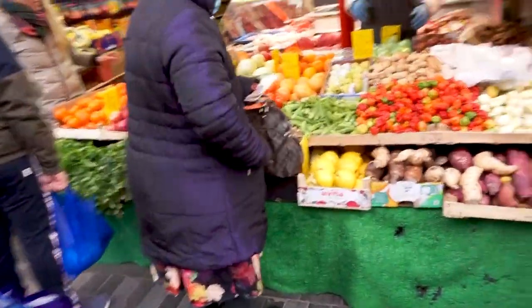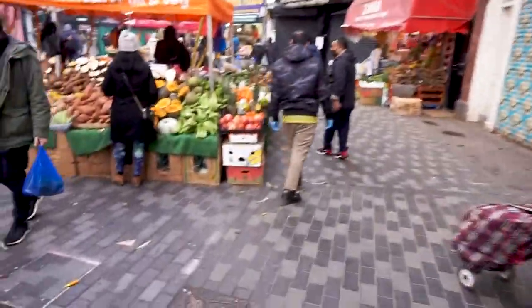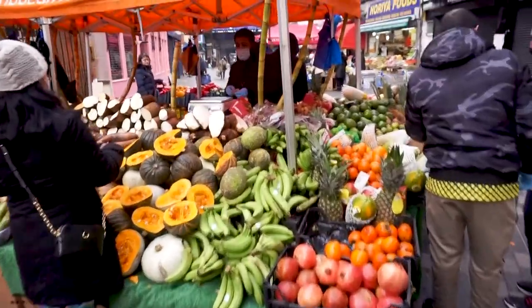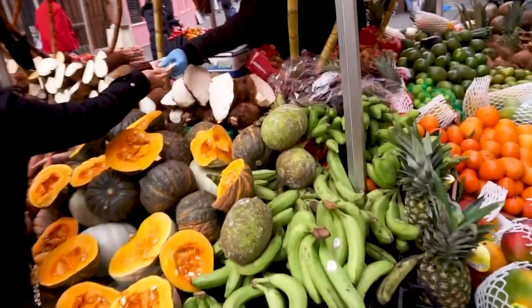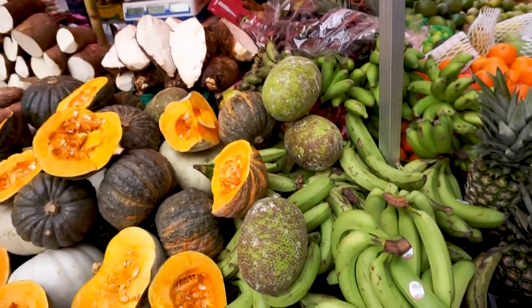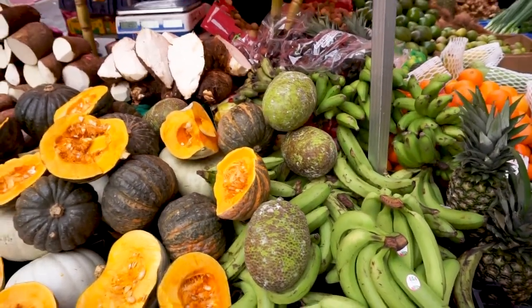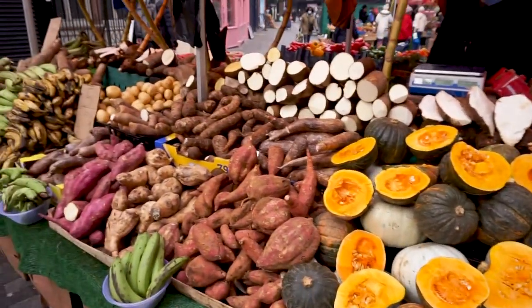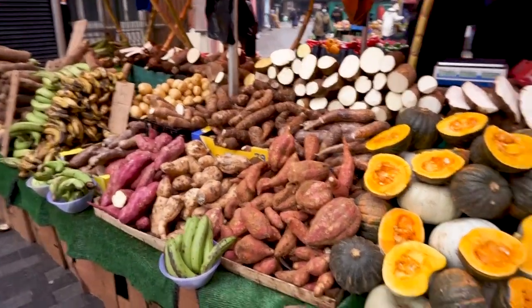Some more pepper, and then that's all I have, okra. But we don't need any okra this time. And then come closer to this one, the breadfruit, but not the big old massive one like what you have in Jamaica, but they do have breadfruit. And then that's some more sweet potato.